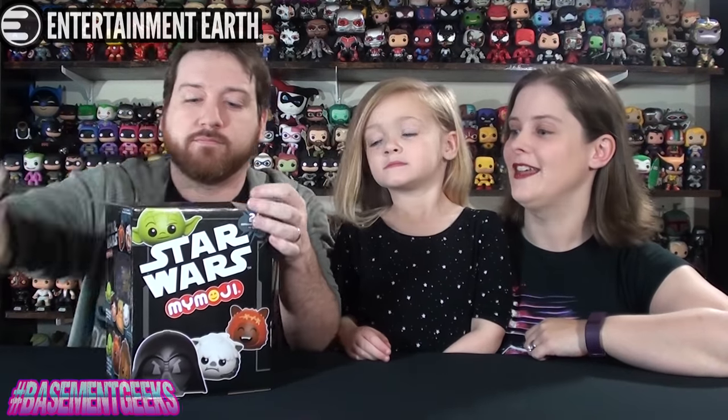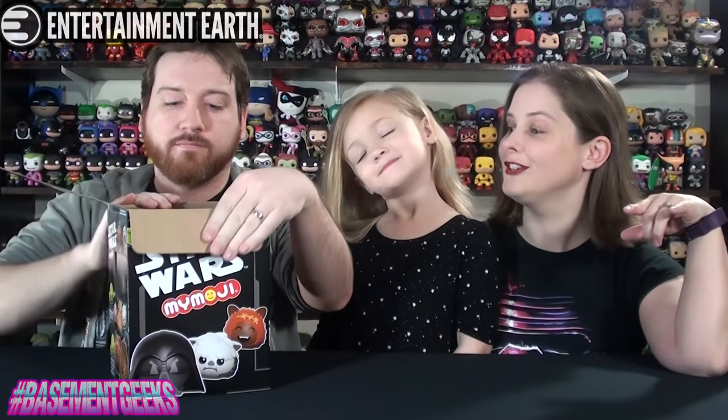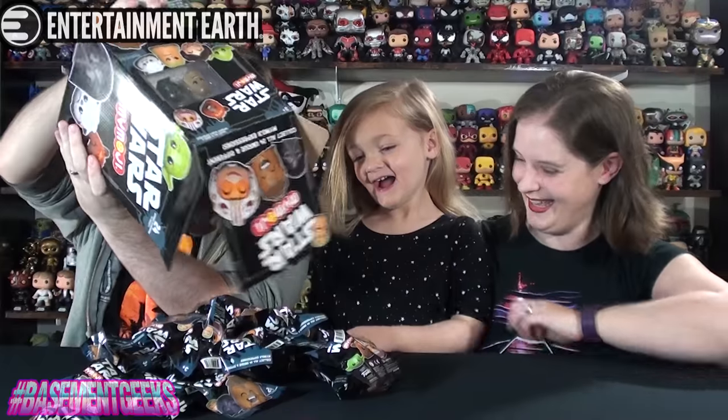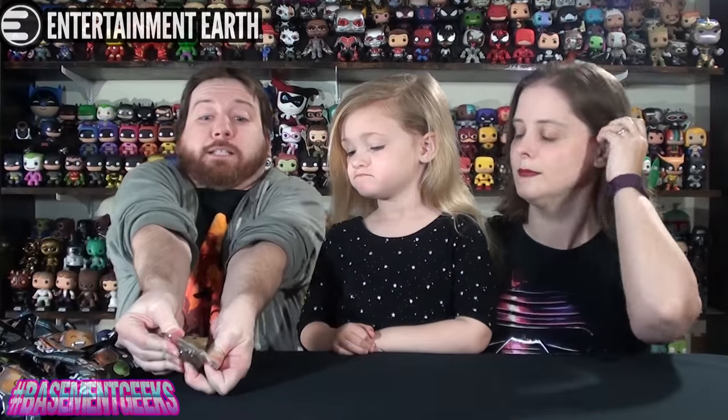Shall we rip open the plastic and get into them? Of course! There are 24 in a case, and there are 3 different options for every character, so let's get into them and see which ones we get. Oh, goodness! Look at all those MyMojis! So we may as well start with these guys, since these guys were in the front window of the box. They're not included in the 24.